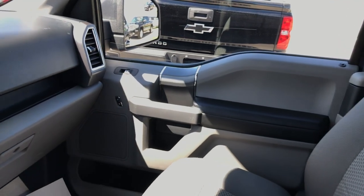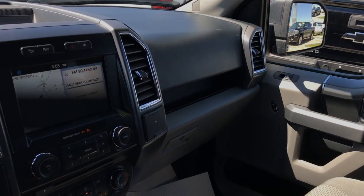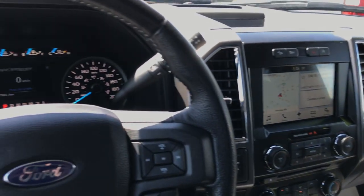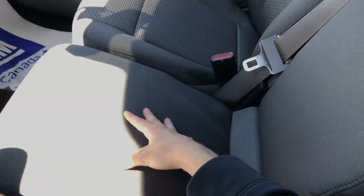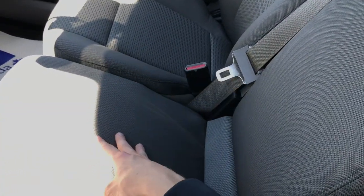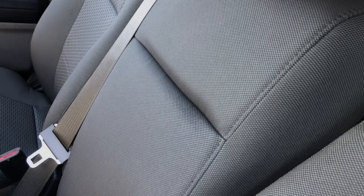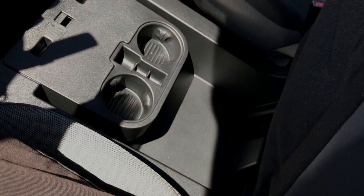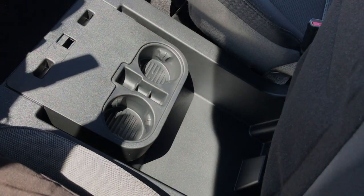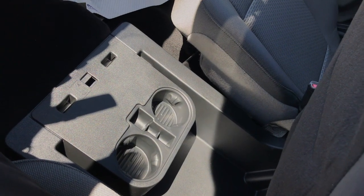Look how spacious and clean this seating area is. Absolutely great. I do want to mention this is the front split bench, so of course you've got seating for 3 in the front, or you could fold this down if you'd like some cup holders and a nice armrest. Another cool feature is if you lift up this seat, you've actually got hidden storage down here with a couple more cup holders as well.